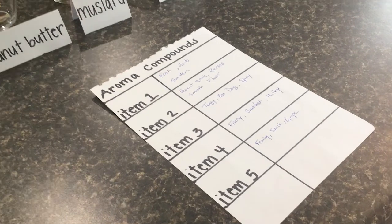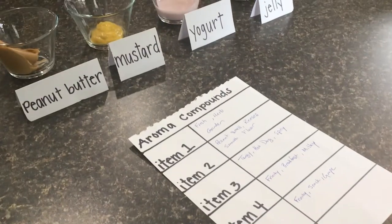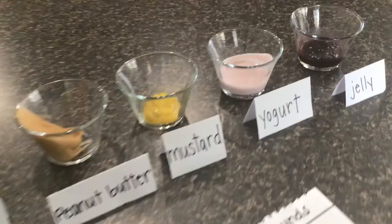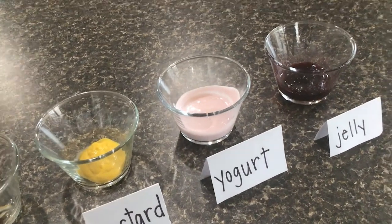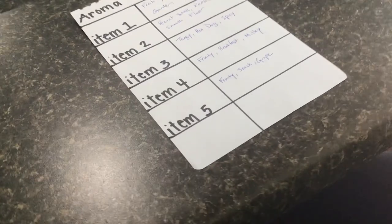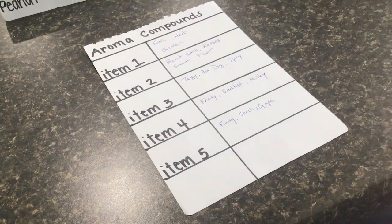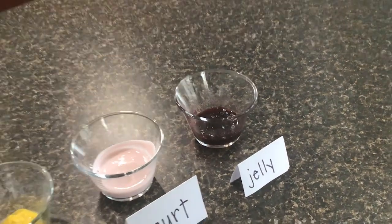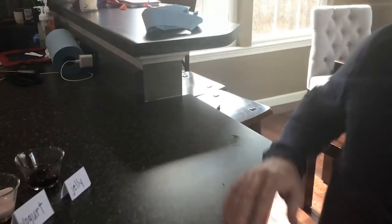Item number 4, fruity, breakfast, milky. I threw this one in there to kind of throw you off because it was fruity just like jelly. I wanted to see if you could sniff out the difference. So item number 4 was yogurt. Mm-hmm. And then item number 5 was also fruity, kind of like a snack and a grape flavor, and that was jelly. So tell us again, which 2 did you pick that would make the best pairing? Well, I think I was pretty spot on. Item number 2, peanut butter, and item number 5, jelly. That would be the best pair. Now I just need 2 slices of bread to make a sandwich.